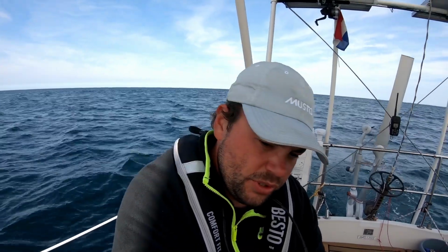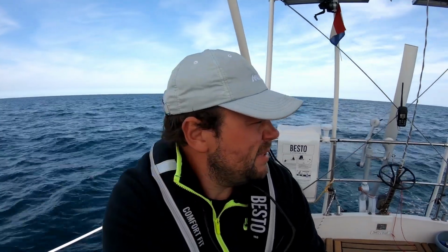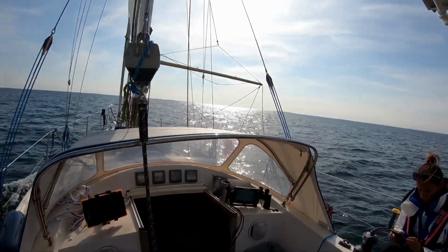Current should turn in an hour or so, and then we have the current with us when we go through the Canal du Four. Yeah, that's about it. I think the seas will remain calm for today. If we're not gonna make our time schedule, then I'm afraid we're gonna have to motor. But for now, we're just gonna sail for a bit and see how it goes. Well, I'm afraid the wind is gone. We're motoring. Maybe we'll get some wind later, and then we can pull out the Genoa again.